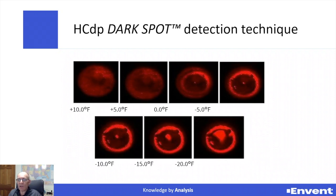So if we look at a series of measurements at different temperatures, we can see that at the positive 10 degrees F hydrocarbon dew point, we have the diffused measurement. That would indicate a dry mirror, and as we decrease the temperature of the mirror, we get that ring forming until the 20 degrees F measurement there on the bottom right hand image, where we can see the mirror now is being flooded with hydrocarbons, because we've got that image of an iceberg or a flood area of liquid hydrocarbon condensate forming in that mirror. So we can see the progression of the formation of the condensate as the mirror temperature drops.